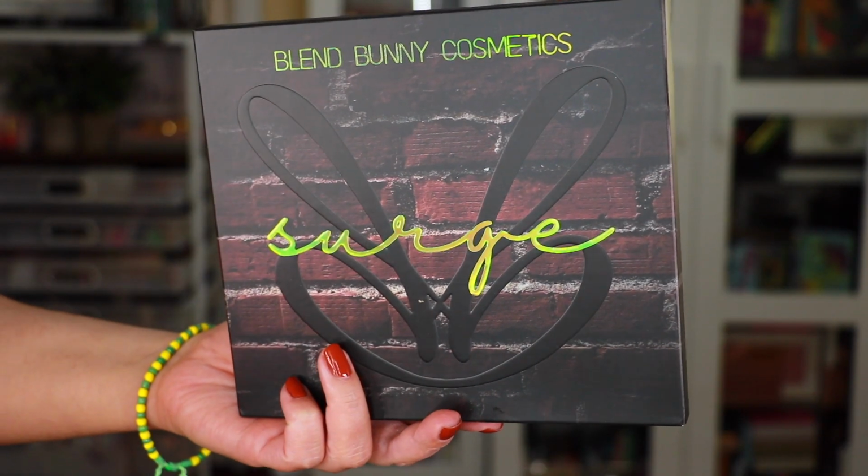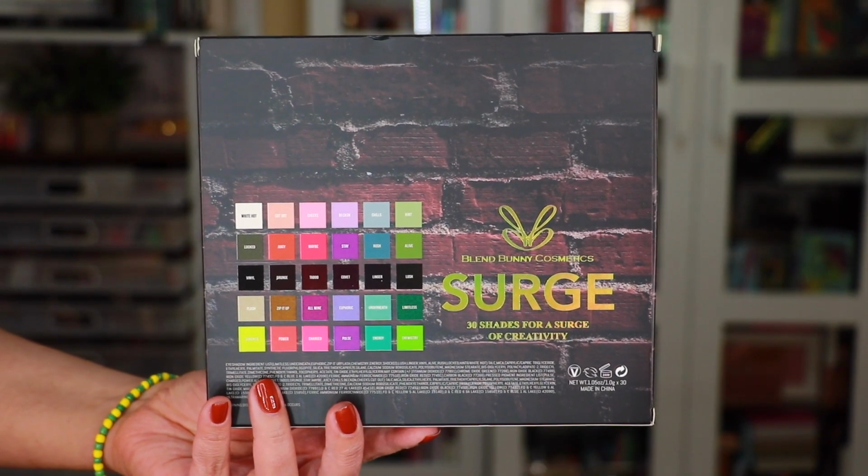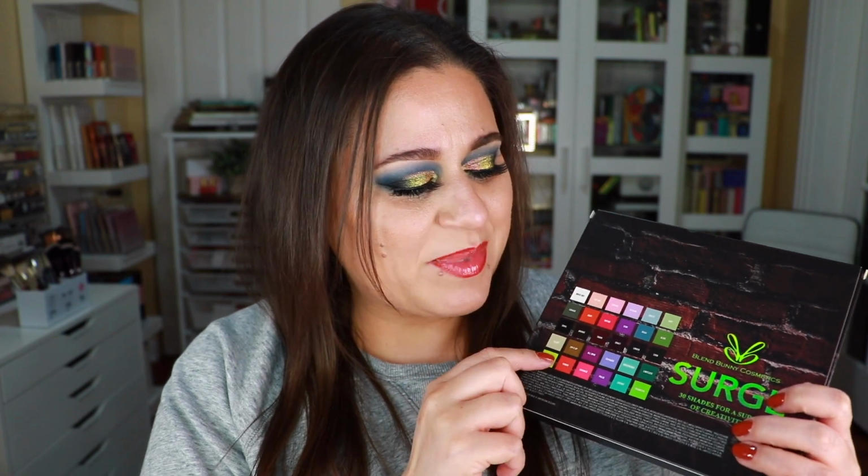So here's the front of the palette. It has kind of like a brick wall, exposed brick with a bunny, and then Surge. I always thought the name Blend Bunny was a little bit funny every time I heard about it, but in this video, I see how they got their name for sure. On the back side, you have a color-coded guide with shade names of the palette and ingredients and information.